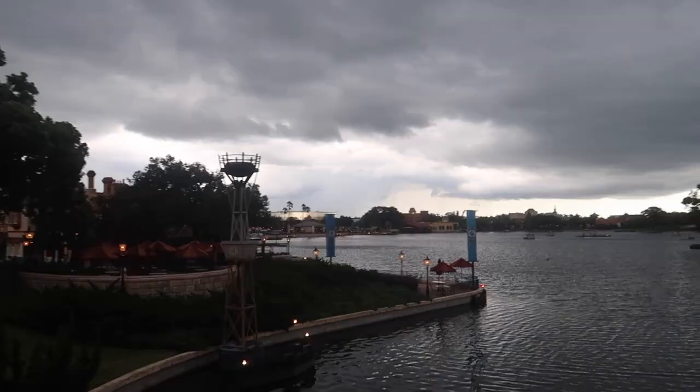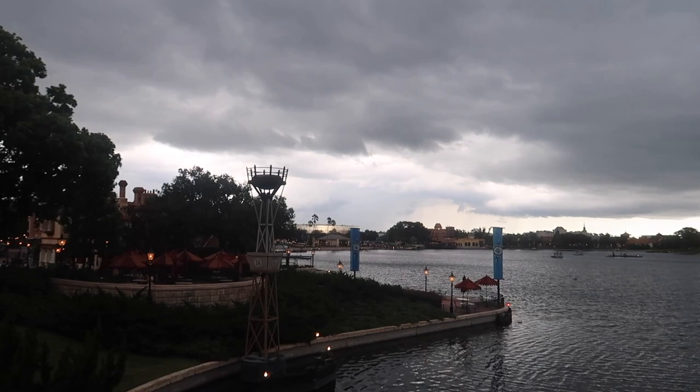Do you guys see that right there? That is a band of rain. And unfortunately, the cloud. Oh, I got that! Oh my god!